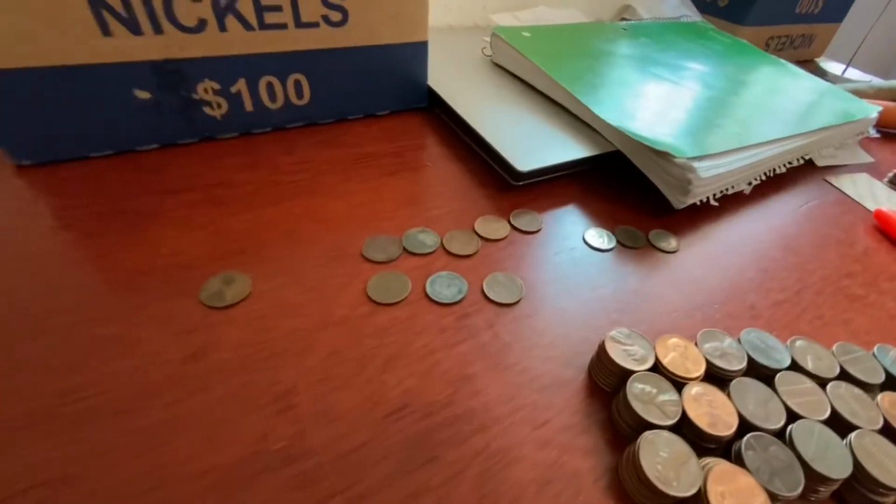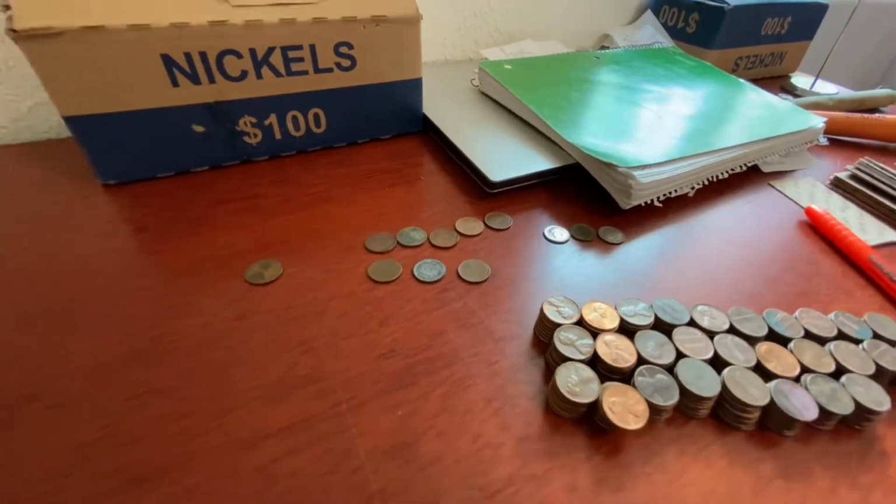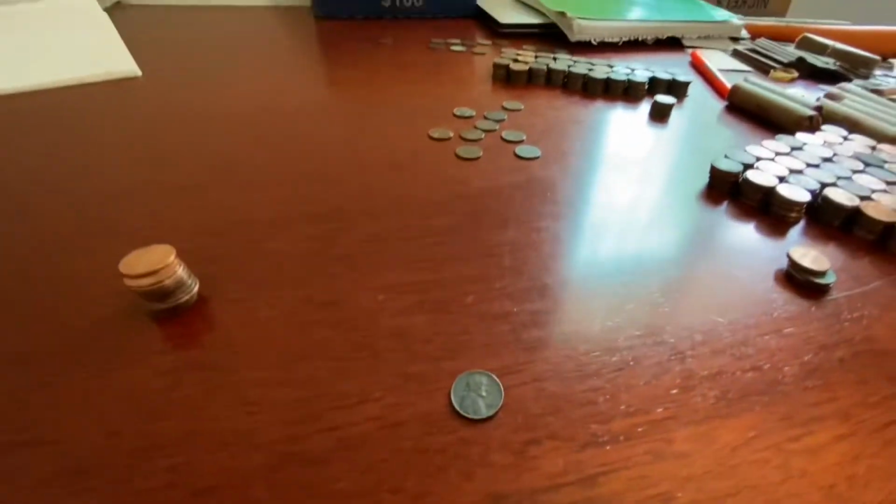And let's back up and take a quick peek at all these grody looking Wheaties, other than the one we got right before this one. They're all beat up.